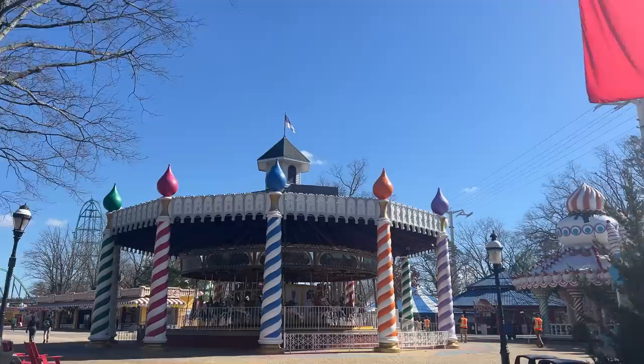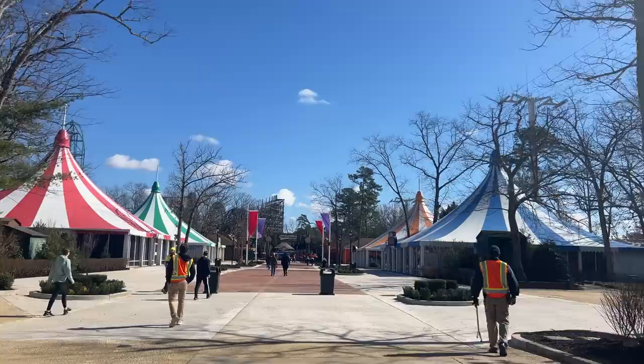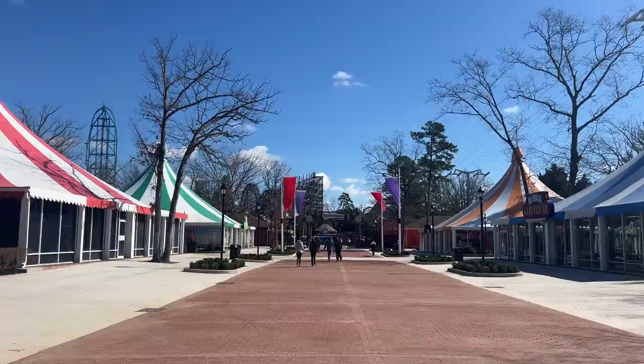And as we round the corner, we will see the brand new Dream Street pathway. And here it is, the brand new Dream Street pathway, opened for the first time in well over 40 years. This looks phenomenal. Here we are. So the bricks are not the customized ones yet.